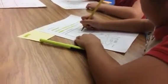So this is just the head part. See how I drew that? An eye? Yep, and you can put an eye. And see how it's just kind of an outline? It doesn't have a lot of details, right? It doesn't have to be perfect. Nope, it doesn't. We just want to know that's its beak.